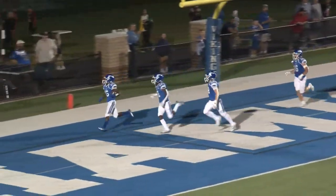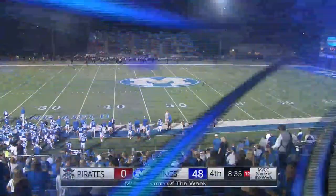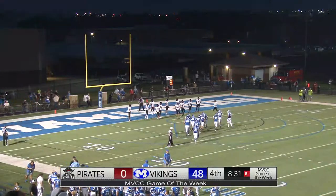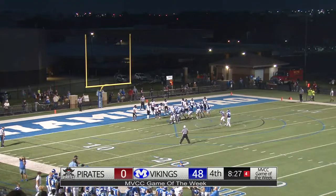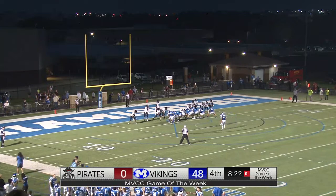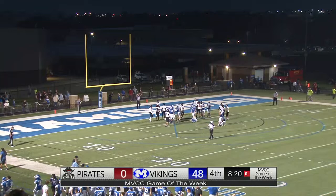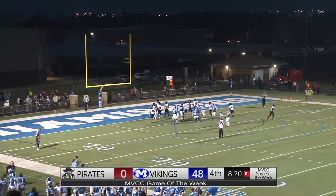Miamisburg lining up late here for the extra point. 5 seconds left on the play clock. Lavelle's not going to get this one off, and it's going to be a delay of game on the Vikings. There's about to be a delay of game on the refs. I'm making that call. I thought they were going to let him go. Work on it. This will be 5 yards back, the most challenging kick that Lavelle has had tonight.